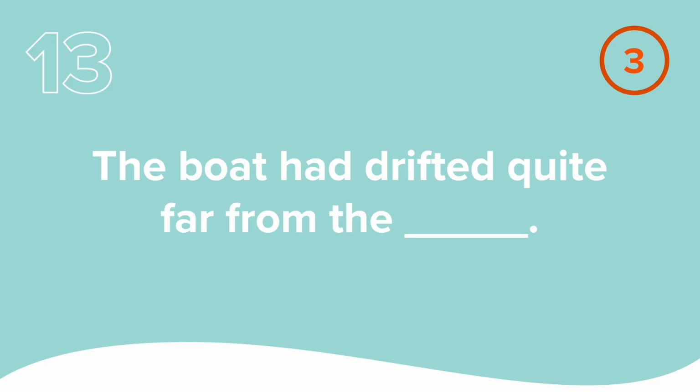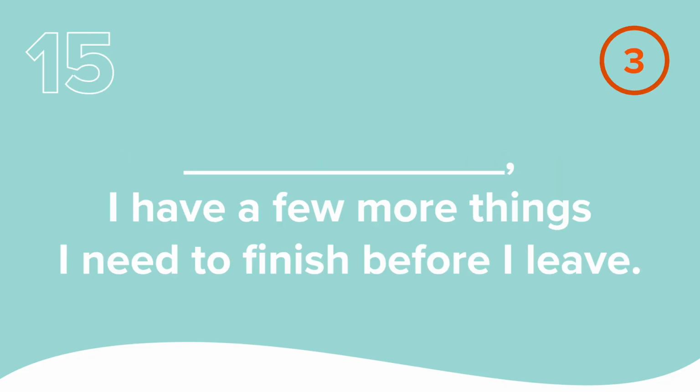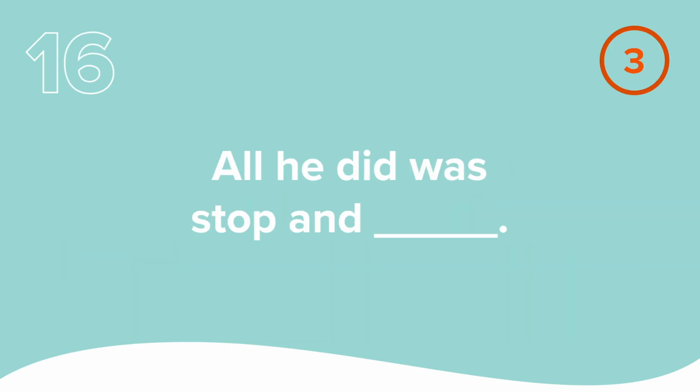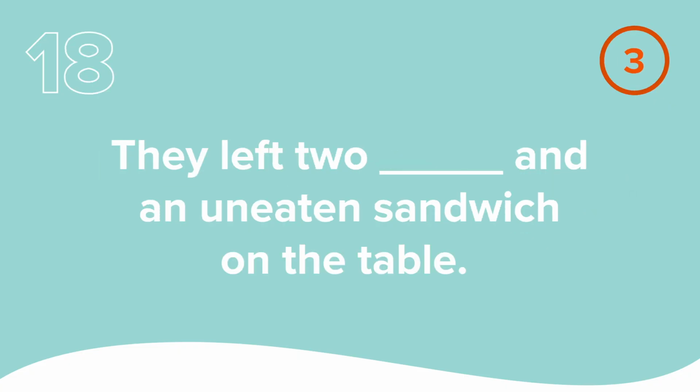The boat had drifted quite far from the shore. I can't remember which was which. Bear with me, I have a few more things I need to finish before I leave. All he did was stop and stare. He blew out the candles before we finished singing. They left 2 pears and an uneaten sandwich on the table.